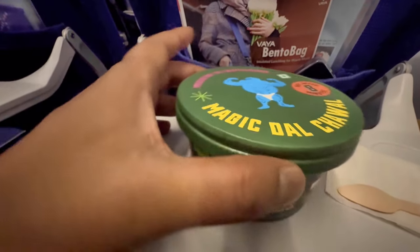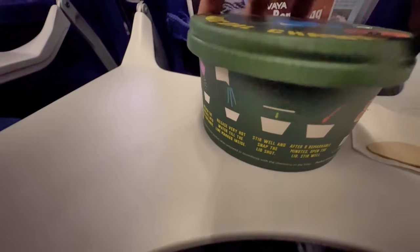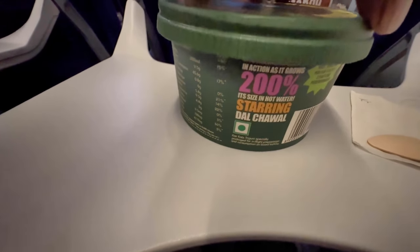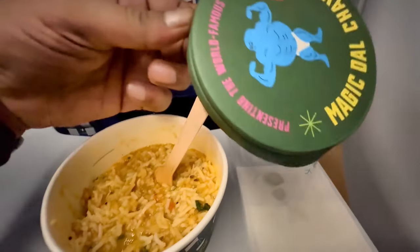Ye hamara food aa gaya. It's pretty simple. It's dal chawal, just rice and lentils. And then the only issue here is I have to wait for 8 minutes to let it sit because they put in warm water. Aur iski price thi around I think 400 or 500 rupees, jiske saath inhone ek, they gave like a water bottle complimentary along with it. So and then you get this standard Indigo napkins and that wooden spoon to have your food. But the food was, I would say, it was tasty. Like, it was above average, actually.